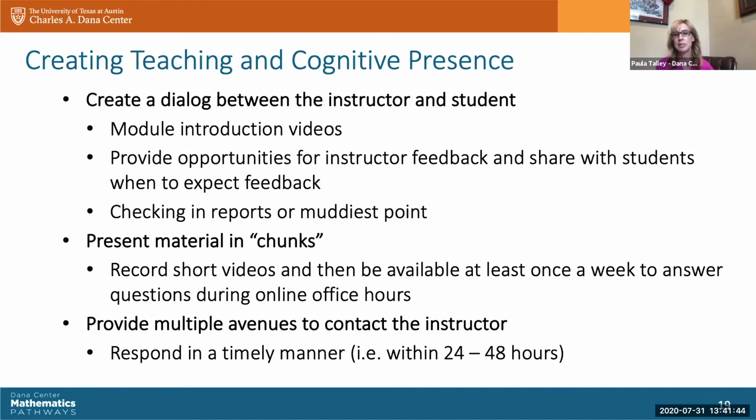And of course, especially in a virtual environment, if you're asynchronous, synchronous too, but asynchronous, make sure you have multiple ways that they can contact you in the LMS or through chat or through email, and you actually respond in a timely manner. That's really important if somebody's out there all on their own and looking for that question that they can't find.